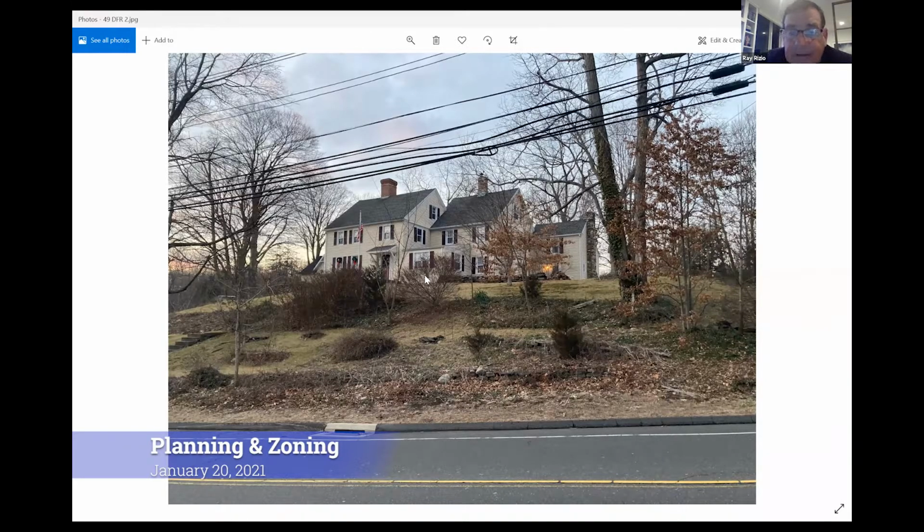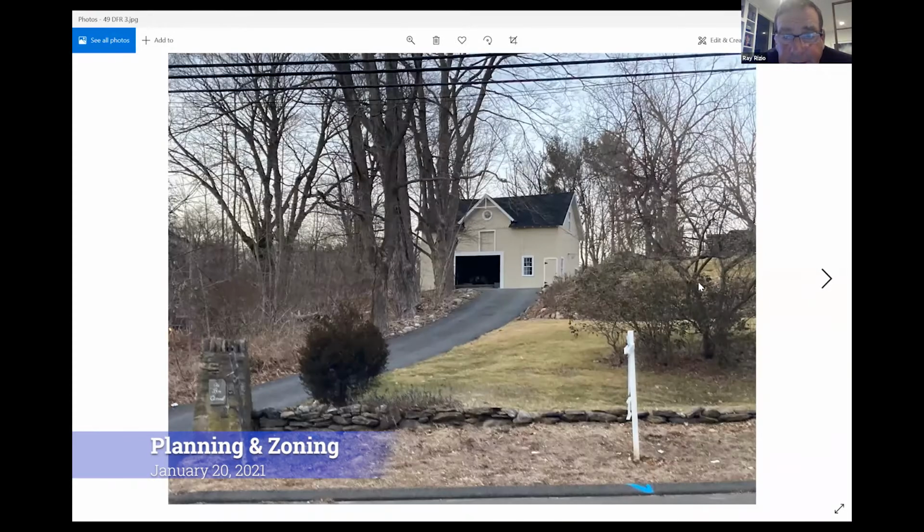What our client would like to do is keep the structure, totally renovate it, and make it into 9 studio or 1-bedroom apartments, which he thinks is really lacking in town. Then he would like to take the barn. Chris, if you can pull up the barn. He'd completely redo the barn and turn that into 2 units, and then redo the single family, which sits along Old Mill.